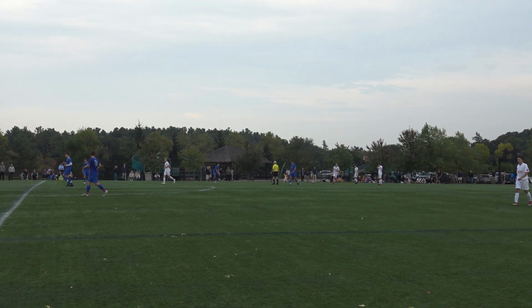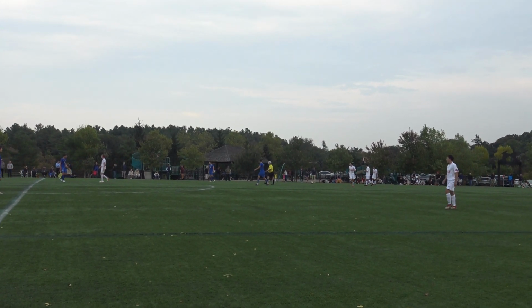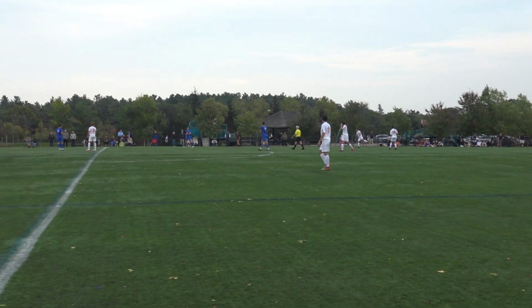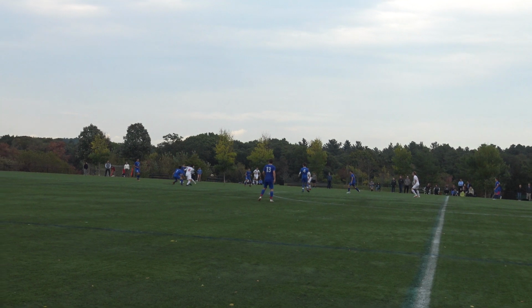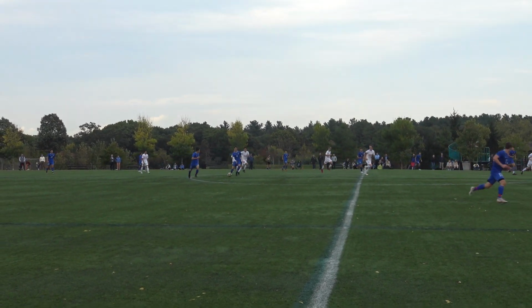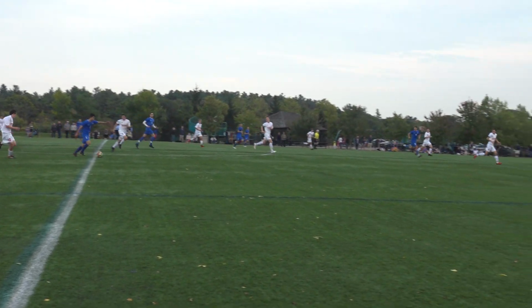1-0 Natick. Chris, I need you to be active, Chris. They go down the right side. That's Matt off his head. Brendan on the ground to Luca. Luca to Jacob. Jacob one behind him. He's got Brendan on the side. He's got one behind him.